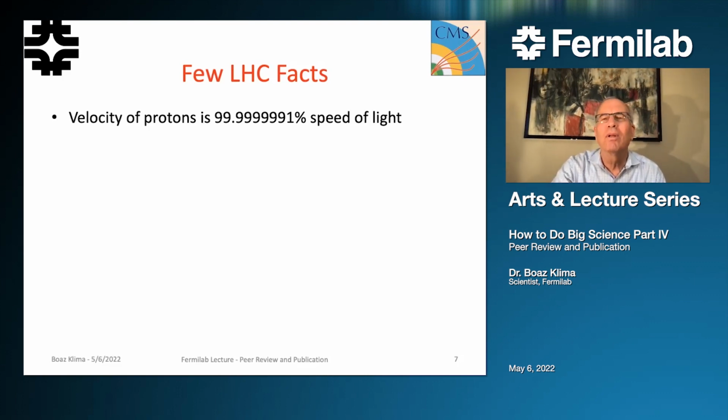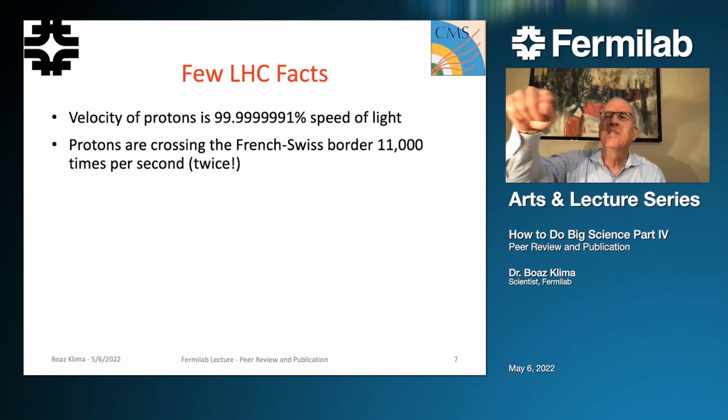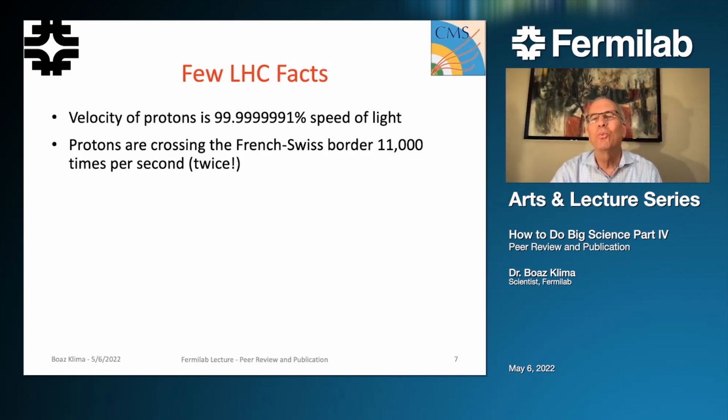So, for example, you can go through a simple exercise. You know what the speed of light is. You know the circumference of the LHC. So the protons are crossing the French-Swiss border roughly 11,000 times per second. And in fact, they're crossing it twice because they go and come back, go and come back. So we used to joke about that back in the days when we had to show passport when we crossed the border. That's what they do 22,000 times a second.